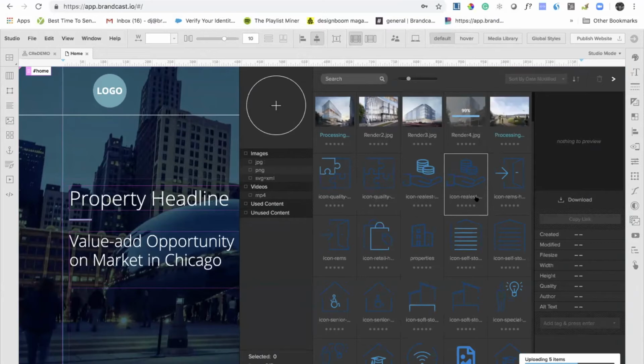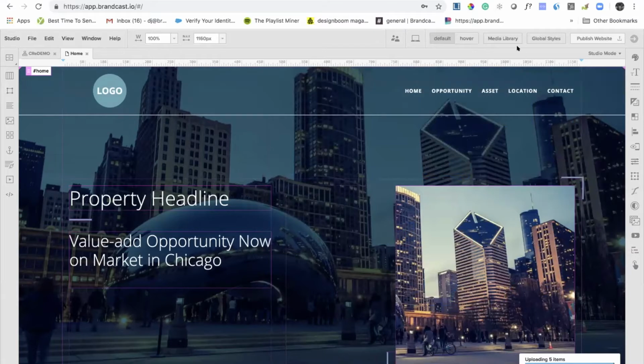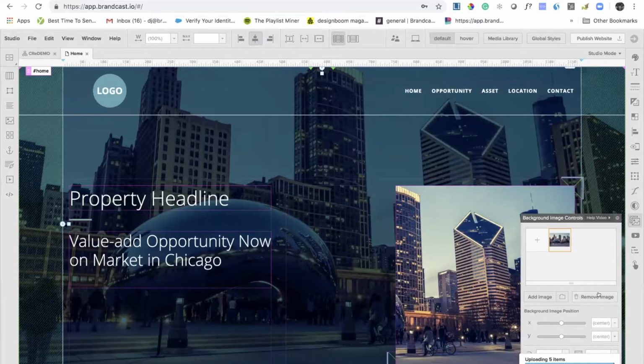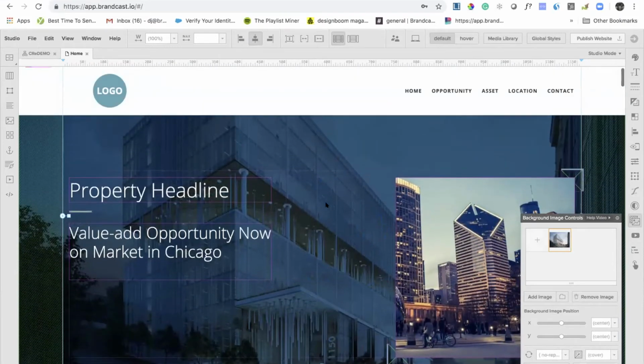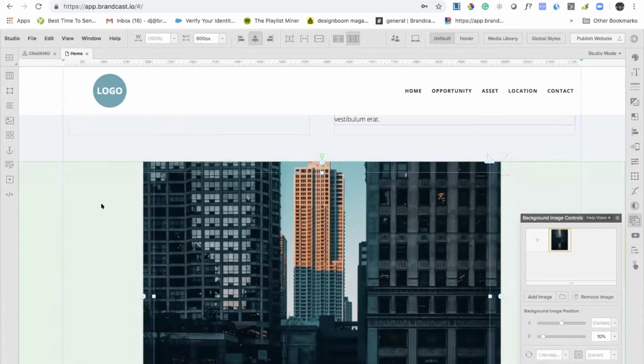Now, the Brandcast Media Library is a pretty brilliant piece of technology. Essentially, what we've done is built a compression engine in here so that you can just upload the biggest assets that you have and drag and drop them onto a page. So essentially, once all my photos are loaded in the media library, I can go to my background image, I can choose to remove that image, and I can start to customize my website as I see fit. So Brandcast really enables you to not only swap out photos, but also change all copy as well.